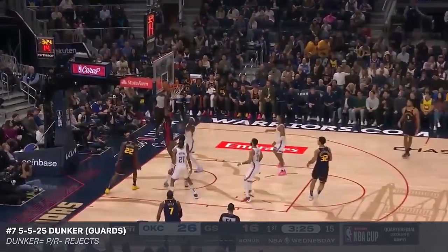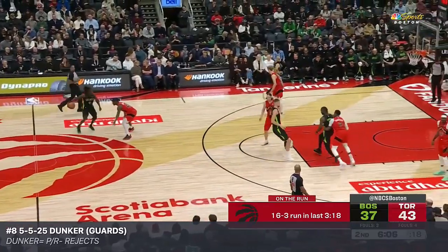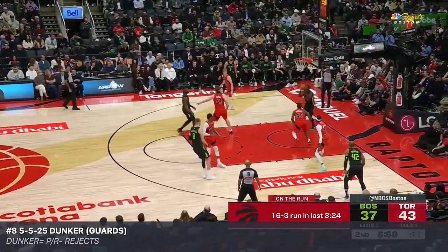Pay attention to the choices the defense has to make. Who are they helping off? Can they tag the roller and still recover to the dunker? Is the low man pulled out of position? Are they giving up second chances at the rim?